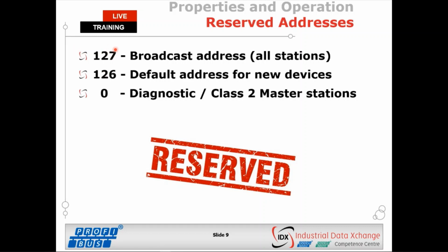And 127 is a broadcast address. When a controller transmits a telegram to 127, all slaves will listen to it. Slaves can be categorized into groups, and depending on the group, they might action what the master is doing in that broadcast address. Examples of why we would use broadcast addressing would be maybe starting multiple devices at once or stopping multiple devices at once. And there's a couple of other useful cases such as synchronization.